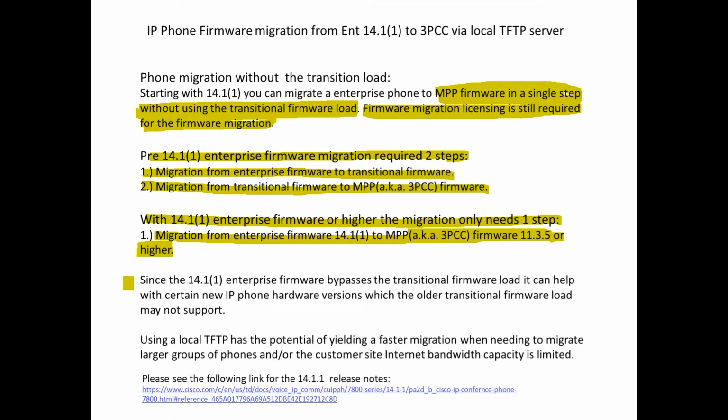The other item that this can also assist with is, since we're bypassing the transitional firmware load, it can help with certain new IP hardware versions of phones where the transitional firmware may not support that specific hardware phone version. So this is an area where, if you're running into issues, you have brand new phones, for example 7821, 7841, we'll look at a chart here in a moment. It is possible that the hardware version of those phones is at a version that the older transitional firmware simply does not support, and if you're running into issues not being able to migrate those types of phones, then this is most likely a key root cause of that issue.